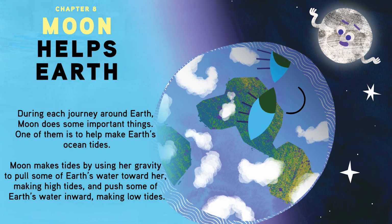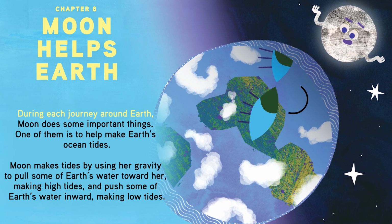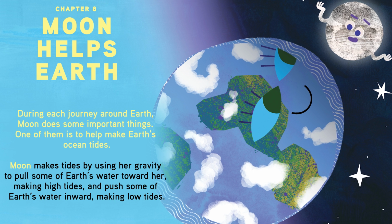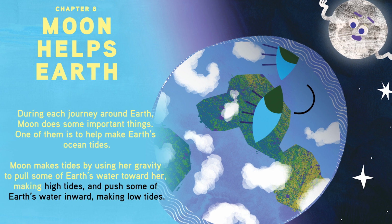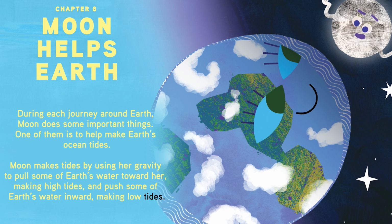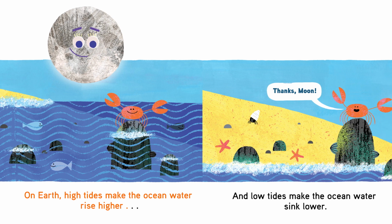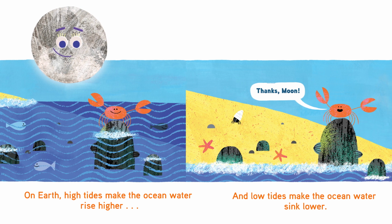Chapter 8. Moon helps Earth. During each journey around Earth, Moon does some important things. One of them is to help make Earth's ocean tides. Moon makes tides by using her gravity to pull some of Earth's water toward her, making high tides, and push some of Earth's water inward, making low tides. On Earth, high tides make the ocean water rise higher, and low tides make the ocean water sink lower. Thanks, Moon!